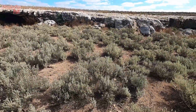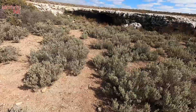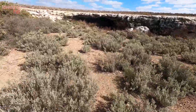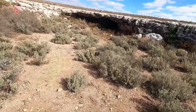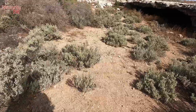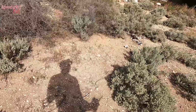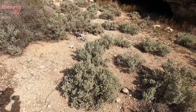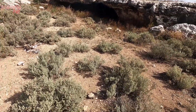Oh man. Apparently you go into one of the caves, I don't know which one, and it opens up, oh, there's bones everywhere. And look out for snakes too. More bones. More bones. There's a cave, and it's just full of bones, man.